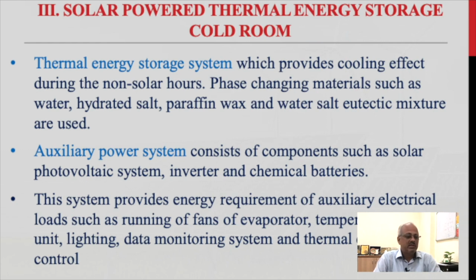Phase changing materials such as water, hydrated salt, paraffin wax, etc., are used as a phase change material which can store the energy. Auxiliary power system consists of components such as solar photovoltaic system, inverter and chemical batteries. This system provides energy requirement of auxiliary electrical loads such as running of fans, of evaporator, temperature control units, lighting, data monitoring systems, and thermal energy storage control.